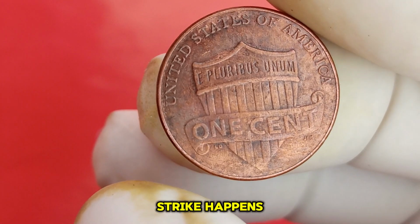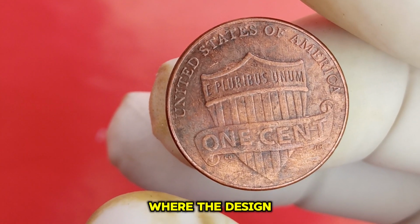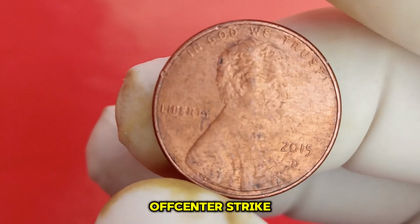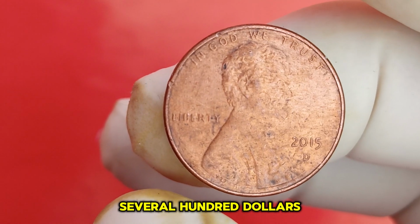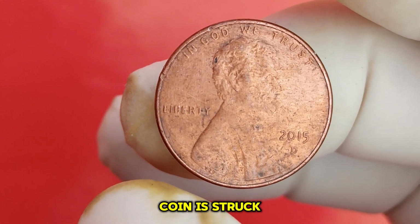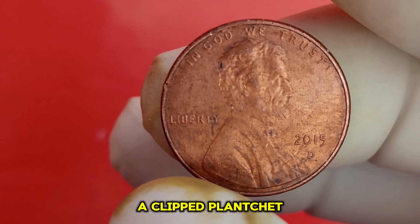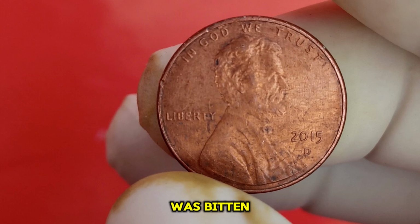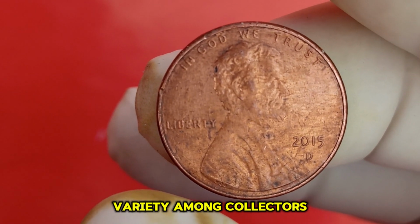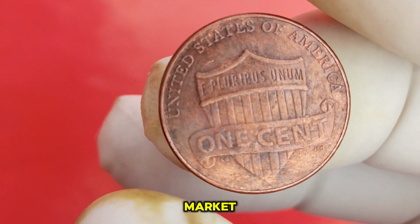An off-center strike happens when the coin is not properly aligned with the press, resulting in a coin where the design is partially cut off. A 2015 D penny with a significant off-center strike could easily fetch several $100s or more, depending on the severity of the error. A clipped planchet occurs when the coin is struck from a blank planchet that was improperly cut before minting. A clipped planchet error makes the penny look like it was bitten or misshaped, and it's a highly sought-after variety among collectors. A clipped 2015 D penny could sell for thousands of dollars in the right market.